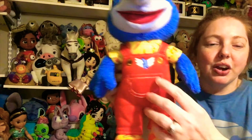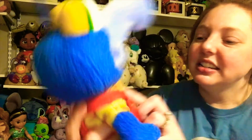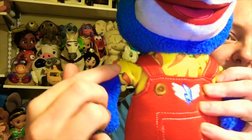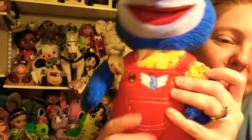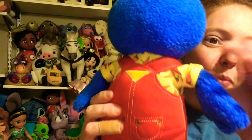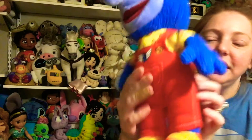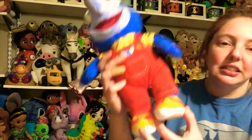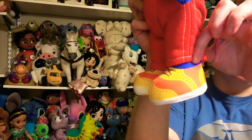And the red overalls with the little embroidery, and his shirt, this is so funny. His shirt actually has hot peppers printed on it. I don't know what that's about, but I just think it's funny. He's got the little embroidered pockets and design on the back of his overalls. And then his shoes are like the cutest little tennis shoes ever.